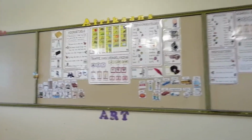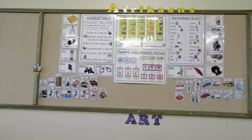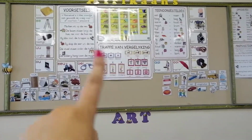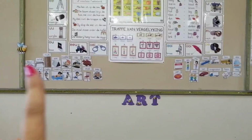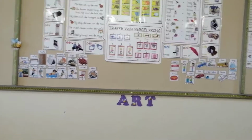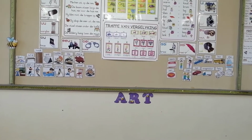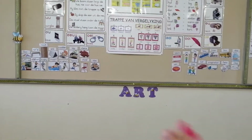Then this is my Afrikaans little wall. I've added a lot of these. All the 4 big posters are provided by our school. All the other little ones I've put up myself. These are words that I used in our first year as spelling words, but we have swapped them out. So I thought instead of throwing them away, I'm going to put them up for a little bit of extra knowledge.